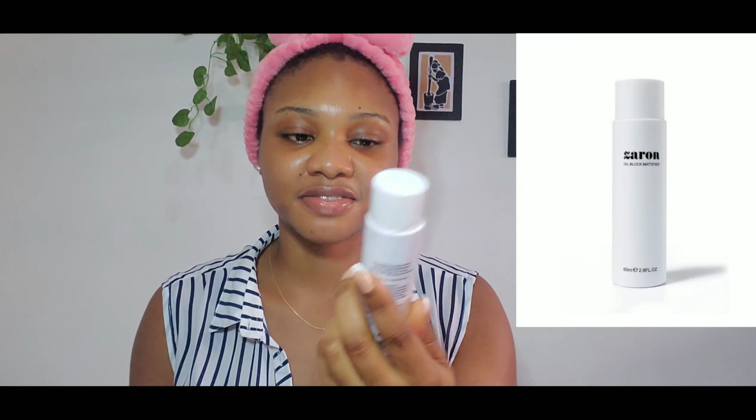So first on the list today, I am going to be using the Xoxo block mattifier. This is an oil block mattifier. I'm going to be using this as my primer. I think that's the only Nigerian makeup primer that I have, so I'm going to be using that. Just going to rub that into my face. I'm done priming my face. I already moisturized before priming.